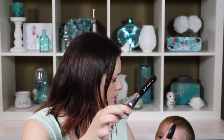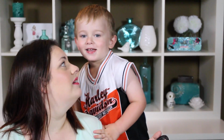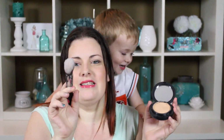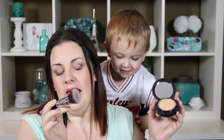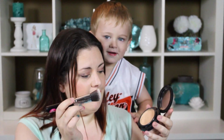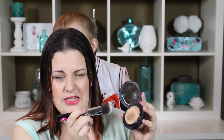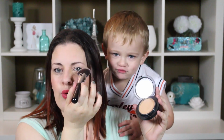I generally use a fluffier brush, not the domed one so much, but one that has a little bit more movement. This is the Sigma Angled Kabuki F84, and then I will just literally pat this in there a couple times, not like a big smear, just a couple pats.